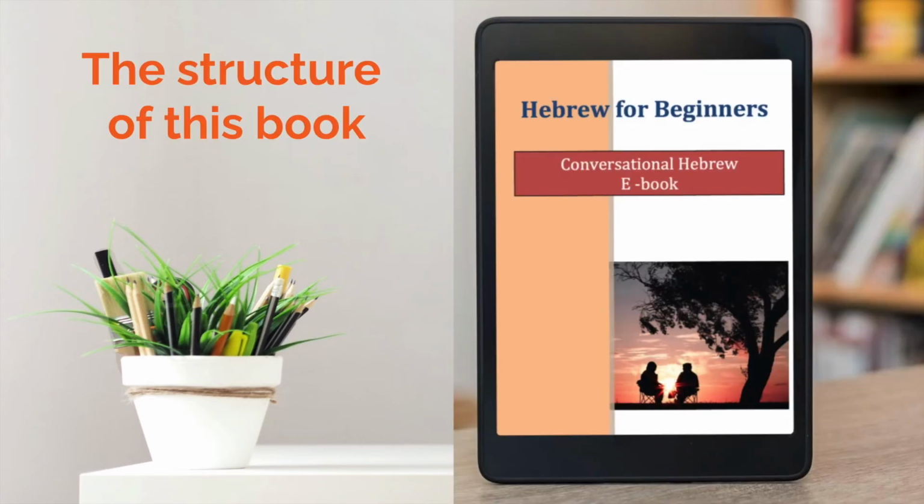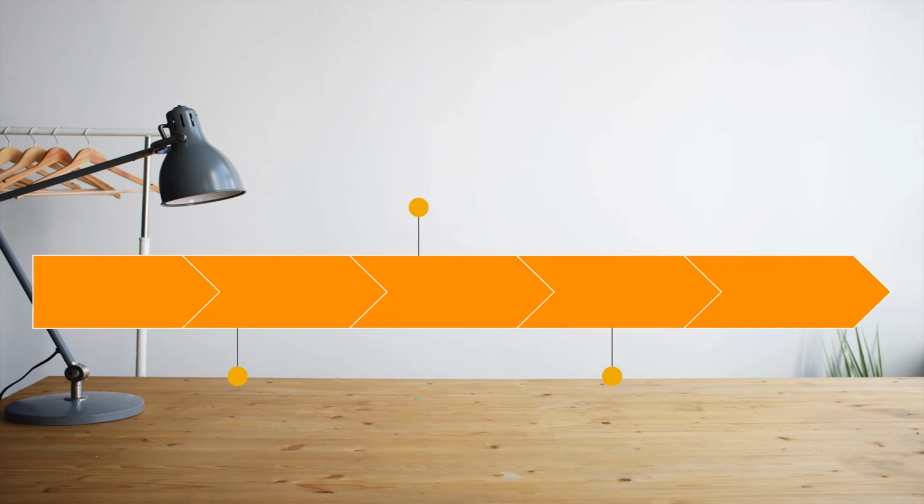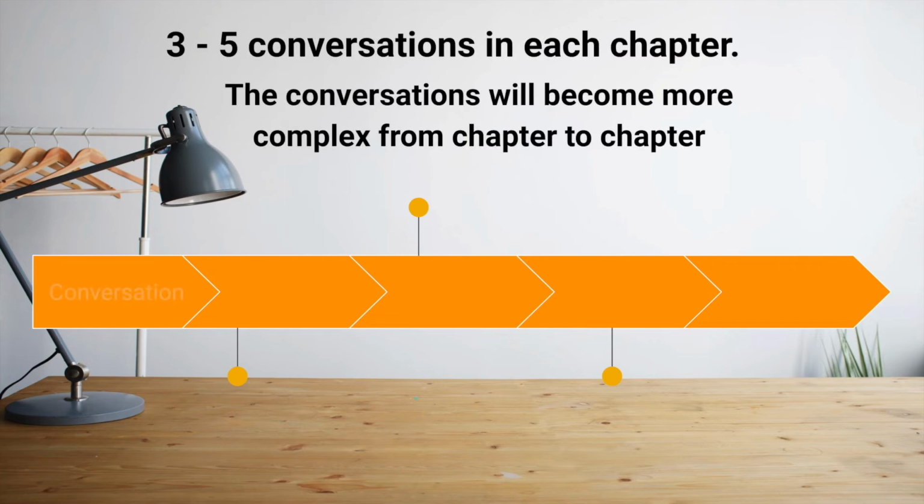The structure of this book. Every part will feature several conversations. From chapter to chapter, the conversations will become longer and more complex. Every conversation will have the translation and the transliteration.